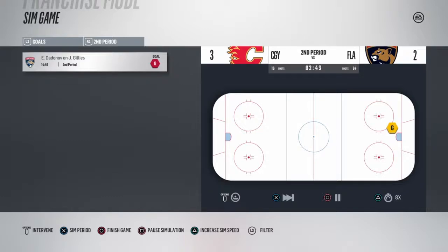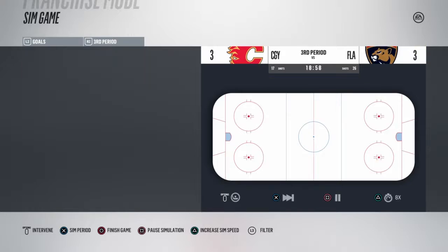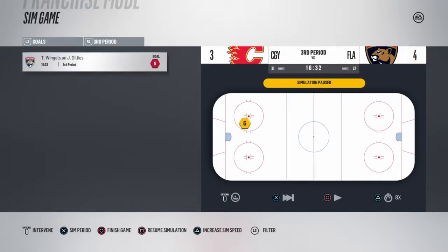So lots of time to go in this hockey game. So come on, Calgary. Like I said, we gotta find a way to win these close games. And Yuri Talusli makes it a tie at 3-3. So come on, Calgary. Here's our power play, and they score. I don't know if that was shorthanded or what, but Tommy Wingels puts them out front. So they have come back from I don't even know what the score was.